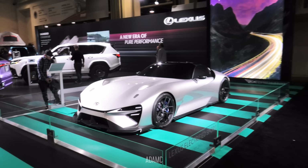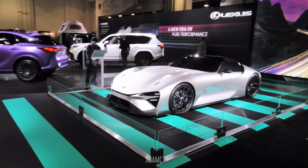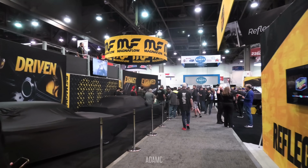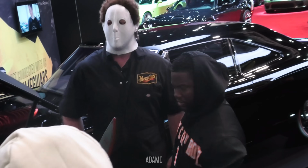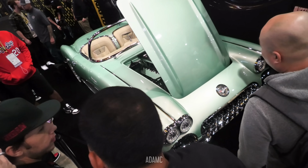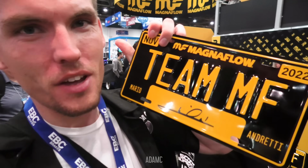This chap has a Kessel Chips backpack. Could this be the replacement for the LFA? Well, it's electric, so spiritually, no. We've just found a crowd of people. Something has been revealed. I believe there is a Kevin Hart within the crowd as well. Thank you, man. So Kevin Hart and his car crew have been releasing some of the cars and unveiling them on this stand, and everyone's flocking over to get photos. And even better, got my first souvenir of the trip, a signed number plate by Mario Andretti.